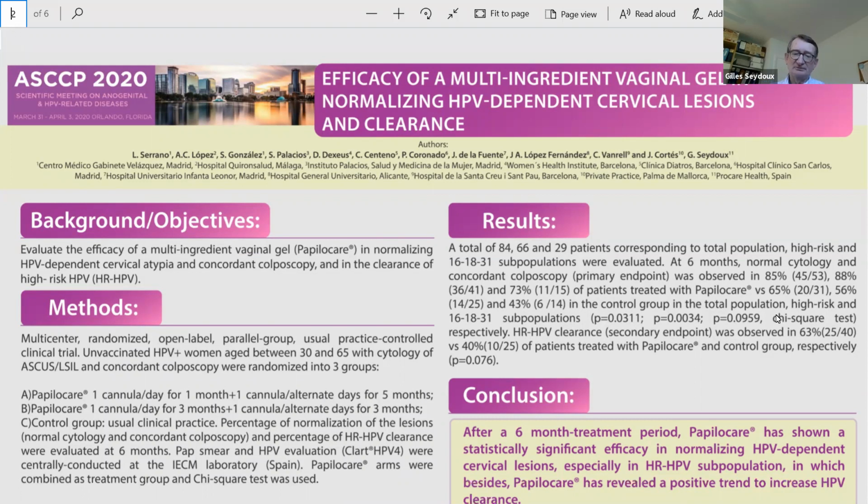I'm presenting today the results of a multi-center randomized open-label parallel group versus standard of care study of two dosing regimens of Papillocare vaginal gel versus a control group for a period of 6 months in 84 unvaccinated HPV-positive women. I'm focusing in this presentation on the primary endpoint as well as one secondary endpoint, while poster 772, also presented at this meeting, focuses on other secondary endpoints and overall tolerability.